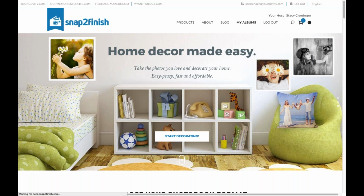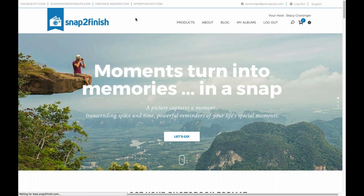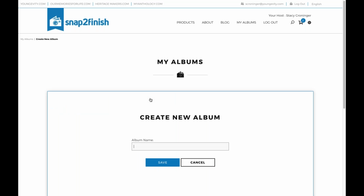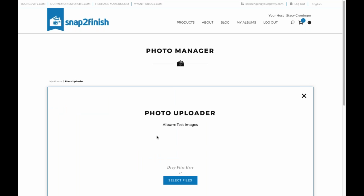I want to start out with my albums. This is a great way to organize your photos. It's probably the first thing you want to do. You can upload photos right into a project. There's no problem with doing that. I'm going to create a new album here, and we're going to call this our test images. And I'm going to click on save. And it's going to give me the option to add my photos, and I can either drag them from my desktop or places, or I can select those files.